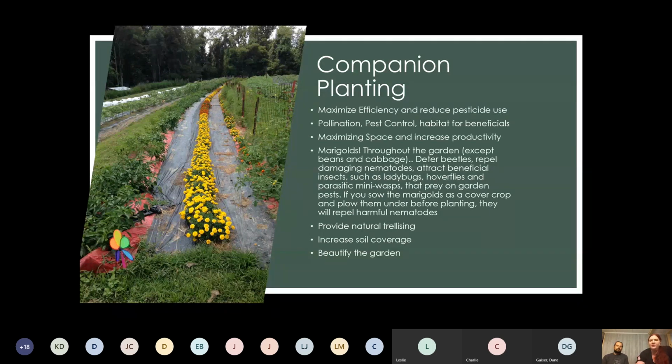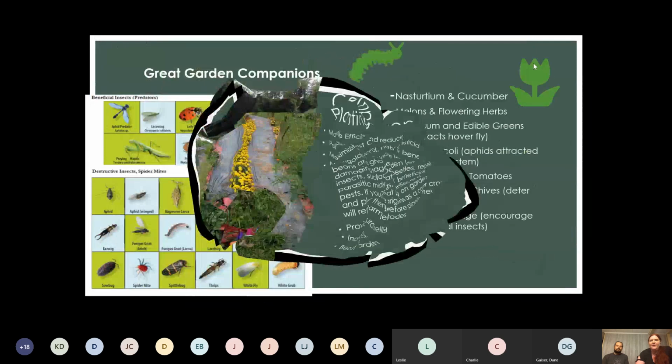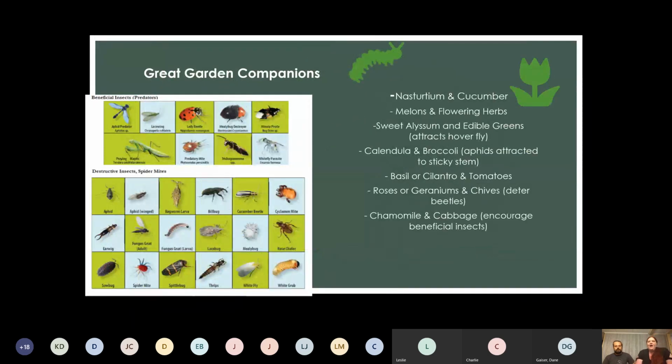There are lots of versions of companion planting. There's probably more information on the internet than you could handle. A few that I like to talk about are nasturtiums and cucumbers. Nasturtiums are extra fun because they're also an edible flower, which is wonderful. The more things we can get eating out of that garden, the better. Nasturtiums actually sold pretty well for me at farmers markets back in the day. They do really, really well growing with cucumbers. Melons can be paired with flowering herbs.